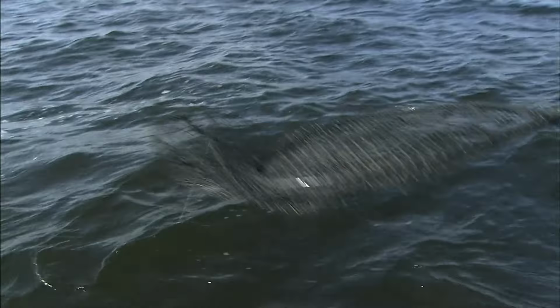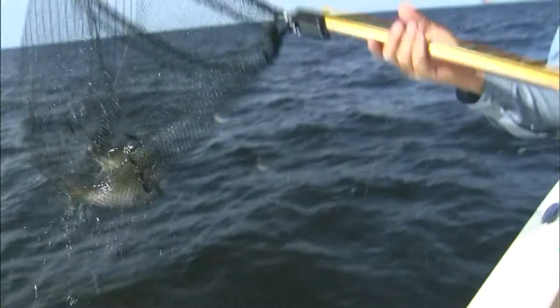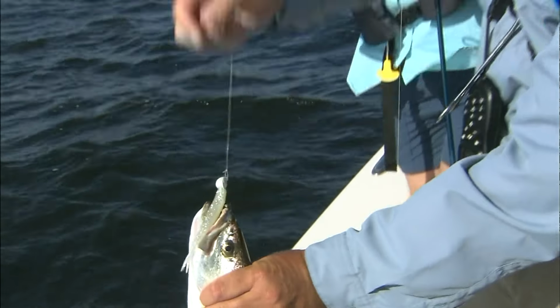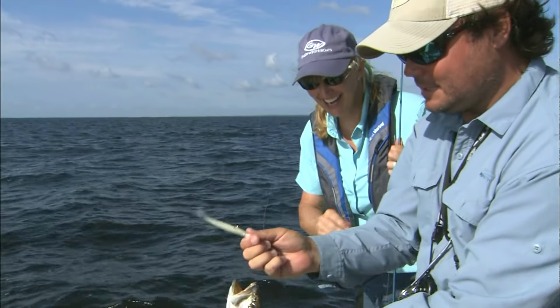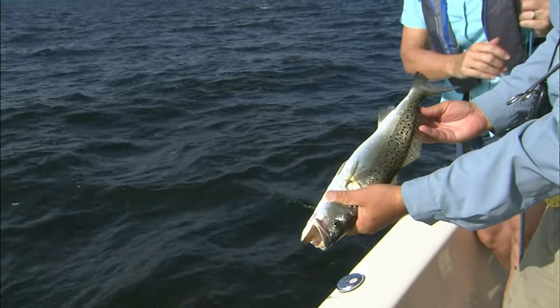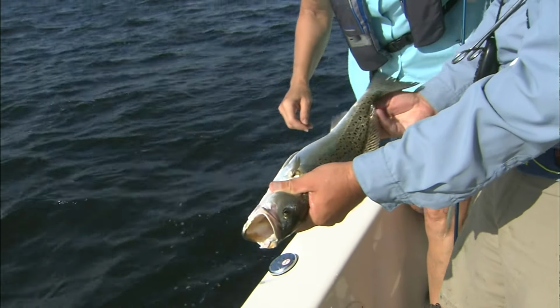Here we go. All right. Look at that speckle. Look at that. Yes, sir. Wow. All right. Good job. Great work, Shelly. All right, check him out. Woohoo! That's a male. You hear him grunting? Oh yeah, big male trout. Look at that one. Pretty fish. That's nice. Yeah, look at those spots.